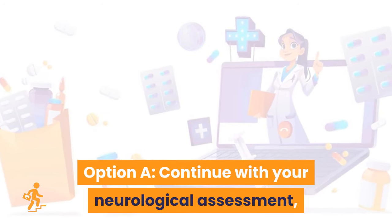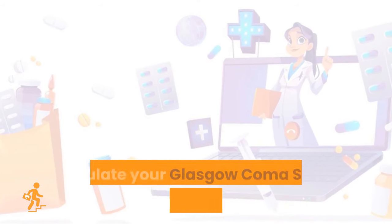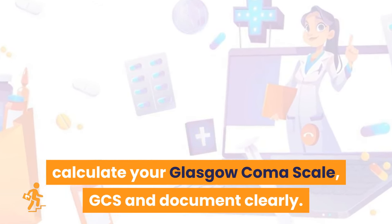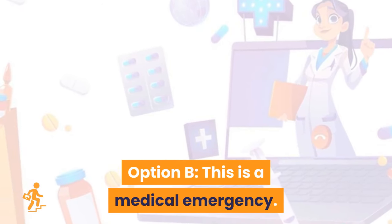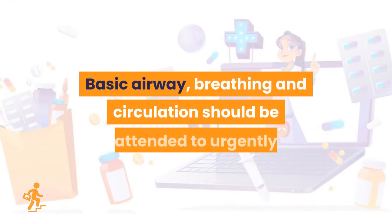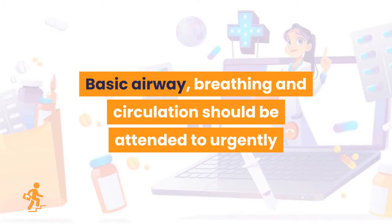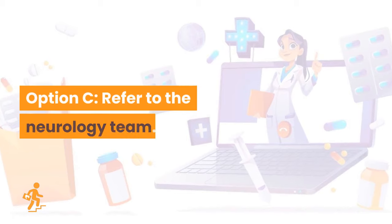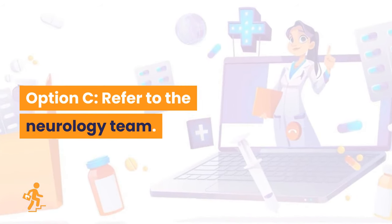Option A, continue with your neurological assessment, calculate your Glasgow Coma Scale, GCS, and document clearly. Option B, this is a medical emergency. Basic airway, breathing, and circulation should be attended to urgently, and senior help should be sought. Option C, refer to the neurology team.